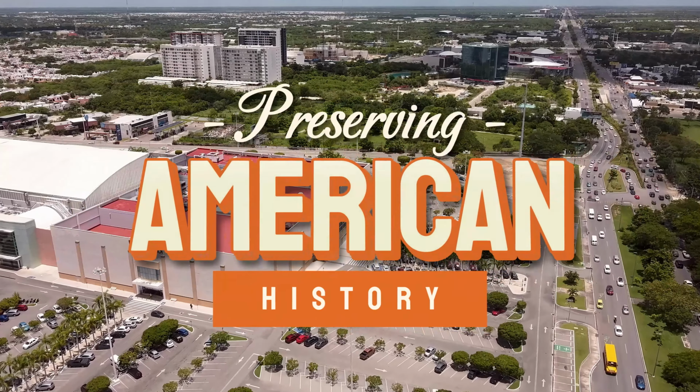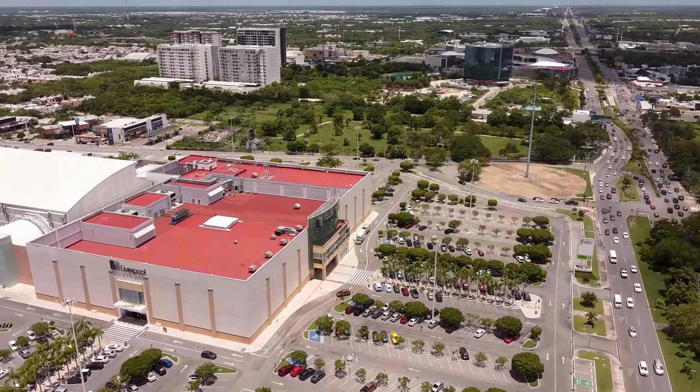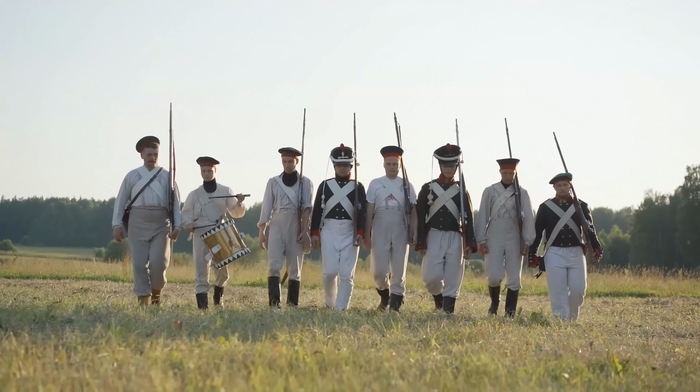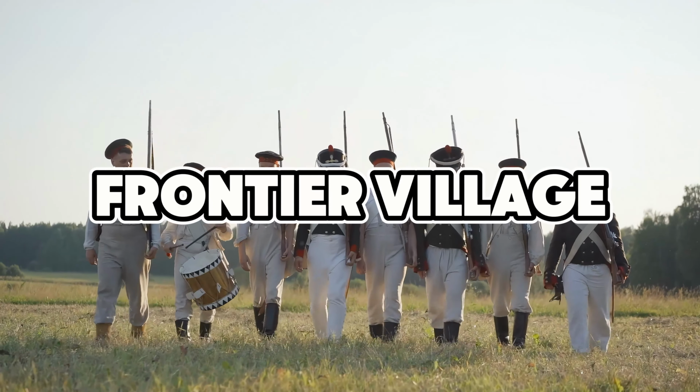Doesn't it suck when history gets paved over by asphalt and concrete? Oh, come on! I mean, how many of these ugly big box stores do we need? History is dying every single day, but luckily there's places like Frontier Village in Denison, Texas.